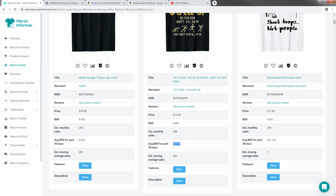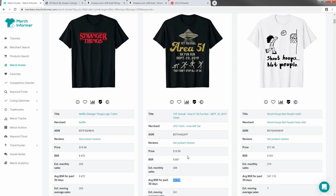If you guys are not looking at this statistic right here, you're definitely missing out, because this is going to be the average sales rank over a month period. If you are looking at the sales rank as it sits today, or in this case, the Merch Hunter updates once per day, this could be very, very misleading, because it might have sold a bunch and then it hasn't sold in a week. But this is going to tell you that over the past 30 days, it's averaged about 10.5 thousand bestsellers rank, which means it sells a lot of shirts.